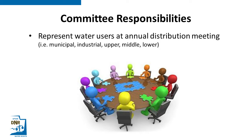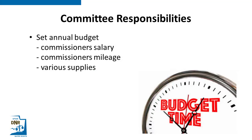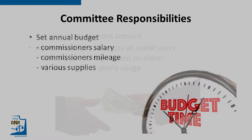Every distribution system has a committee made up of the elected representatives. It's the committee's job to set a budget of expenses, how much to pay, what equipment needs to be purchased. Do we need a deputy commissioner? How should we pay the commissioner for his travel costs? Is our commissioner going to receive benefits like health insurance or retirement? These decisions are made by the committee.